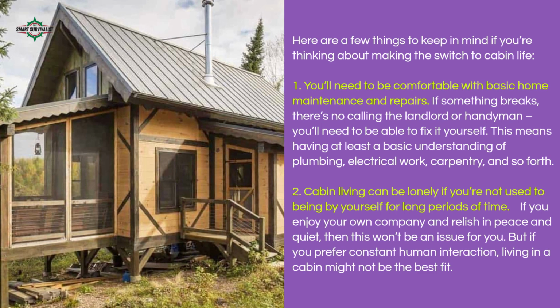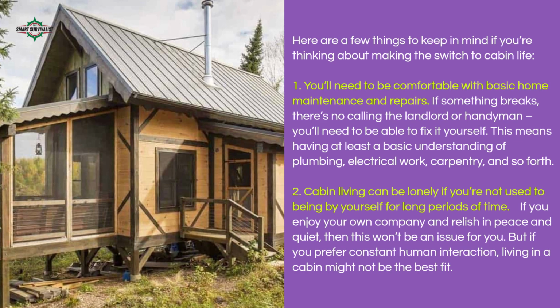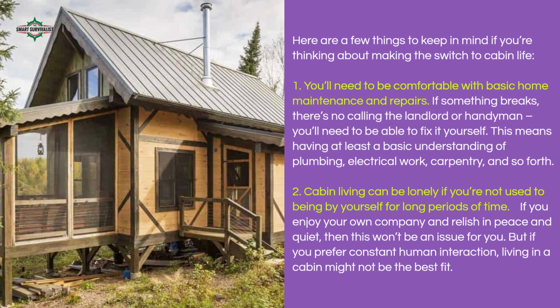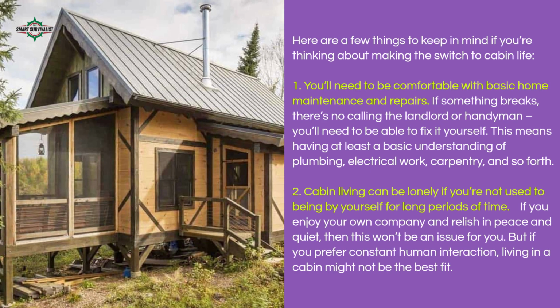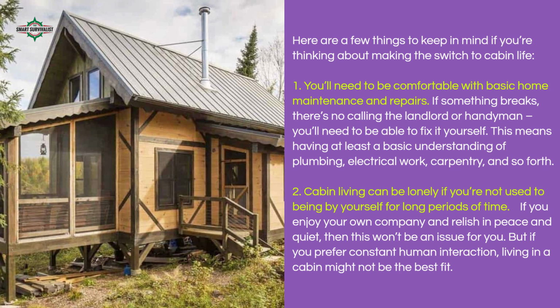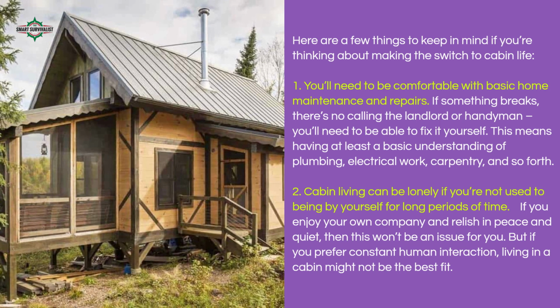1. You'll need to be comfortable with basic home maintenance and repairs. If something breaks, there's no calling the landlord or handyman, you'll need to be able to fix it yourself. This means having at least a basic understanding of plumbing, electrical work, carpentry, and so forth.